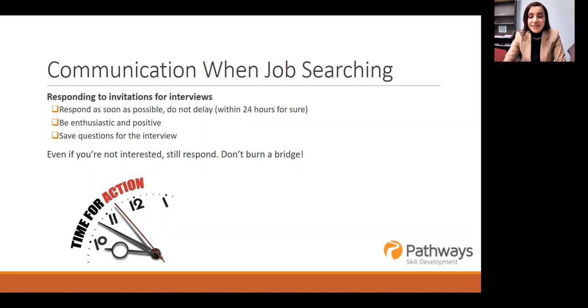Another really important thing is, even if you're not interested in the job, if something happens from when you apply to when you get your response, you should still be responding, because you never know in the future if you apply to that company, they might remember, we reached out to this person, there was no response. You never want to burn a bridge for future opportunities.